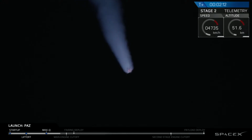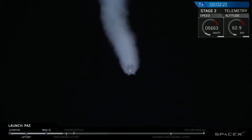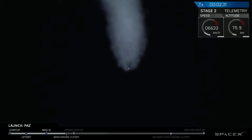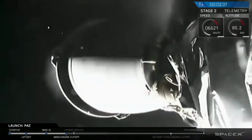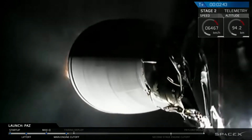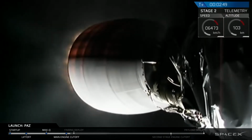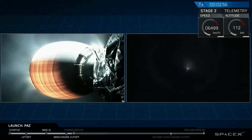In about 20 seconds, we're going to be passing through what we call MECO, which is main engine cutoff. That's when that first stage is going to complete its burn. Shortly after that, we'll have stage separation, and then second engine start, SES-1. Let's watch that happen now. We have MECO. You just saw it on your screen. That was a good MECO, main engine cutoff, a good separation of that first stage, and then what appears to be a successful second engine start 1.